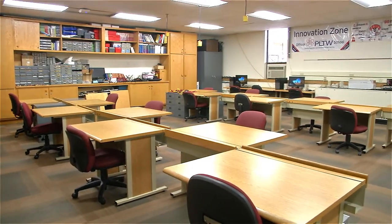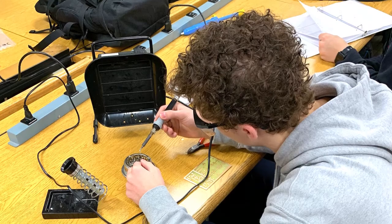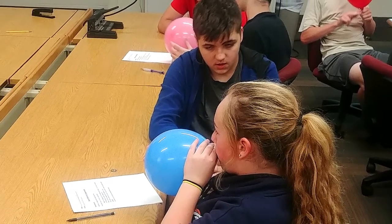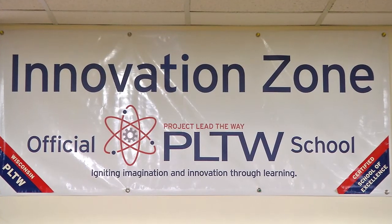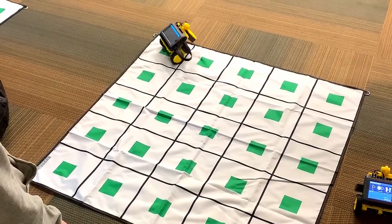Electronics is the study of the basic theories, concepts, elements, and principles of DC and AC circuits. This course is rich in comprehensive content and hands-on learning activities with projects that help to pull it together. Digital Electronics is a Project Lead the Way engineering course that is also approved for math credit.